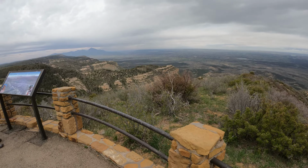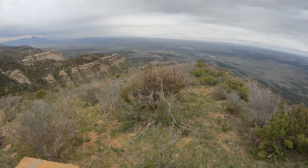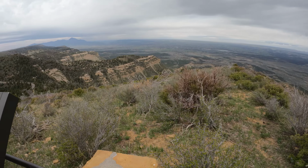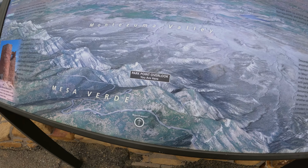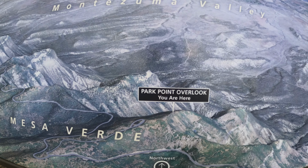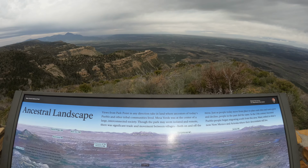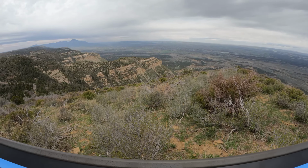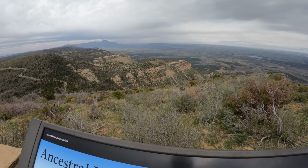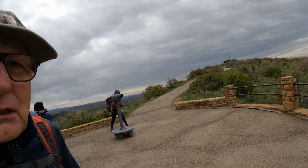But you get a good view of almost the four corners of four different states if you look out over the whole area. So we spend some time up here, and you can see on the map here where we are. You are here. We're looking out there and having a nice view, but very windy and not the best day either with the overcast skies. It's cold, it's windy, it's cold.